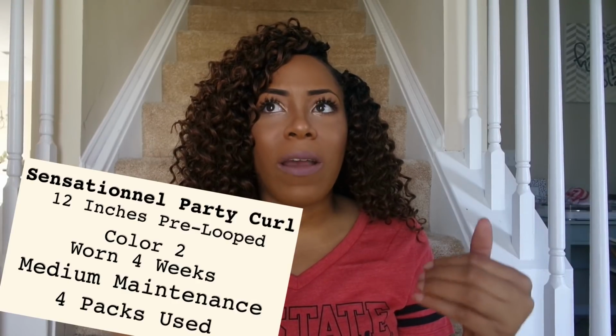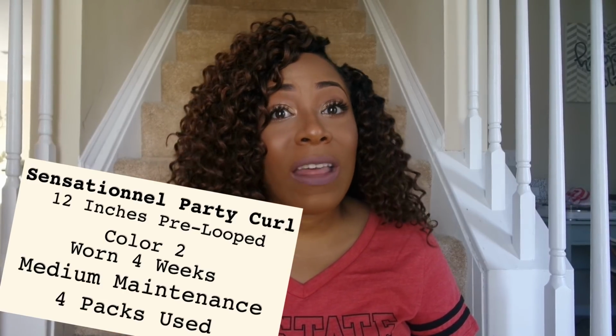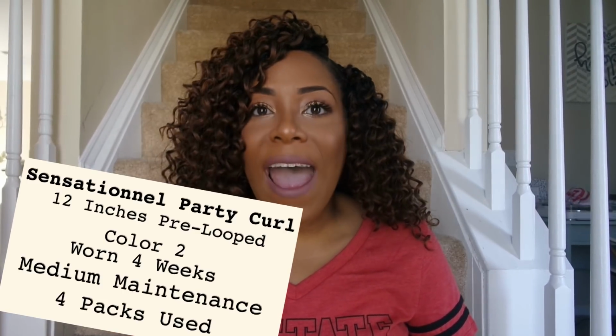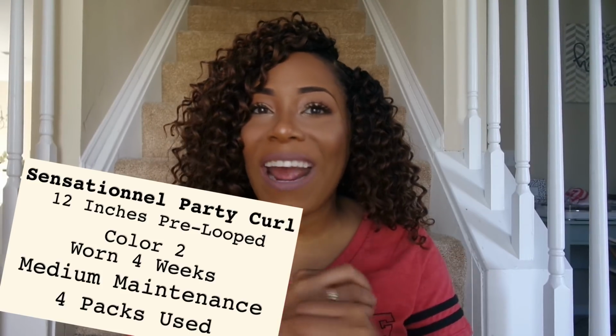It's just on the bottom because I have so many other stellar hairs. That hair was $5.99 a pack. It was in the color 2 as well. I had 4 packs installed, so I think it's the least amount of hair that I've ever used on a crochet style. It was a pre-looped hair, and I think that was the first hair I ever installed myself because I was like, if I'm gonna install a hair, it's gonna be a pre-looped hair.